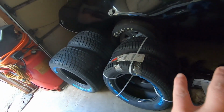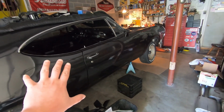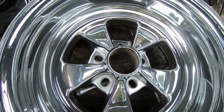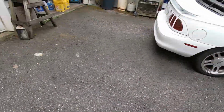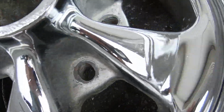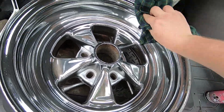So why don't we just mount and balance these real quick and see what they look like on here and see if it makes this car look any better. See, I told you they're only slightly mild up. Slightly. A little. Slightly. This one's kind of worse, but I'm not sure which side I'm gonna put that on yet. I'll probably put the nicer one on the driver's side of the car because that's the side I'm gonna be seen on. And who cares about whoever's in the passenger seat? That's their problem. Only the finest rear wheels for the Cutlass.